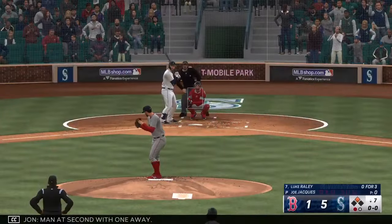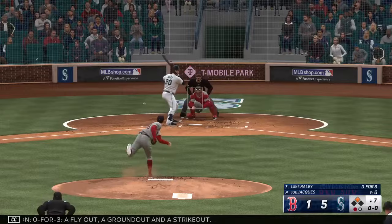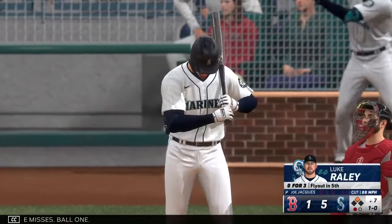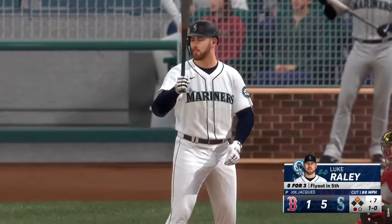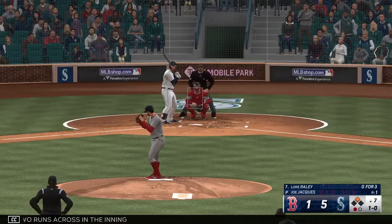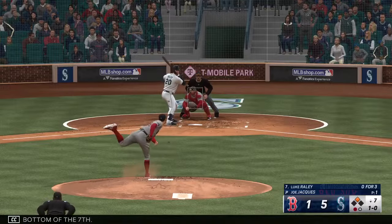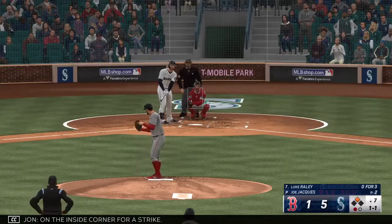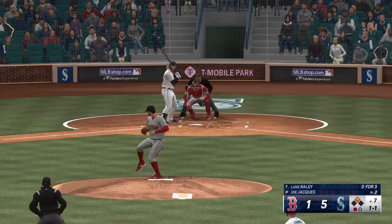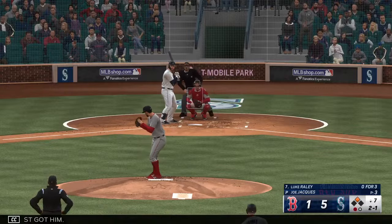Man at second with one away. And now for Seattle, Luke Raley. 0-3. A fly out, a ground out, and a strikeout. 1-0. That one misses. Ball one. Two runs across in the inning here in the bottom of the seventh. Hey. On the inside corner for a strike. Almost got him. 2-1.